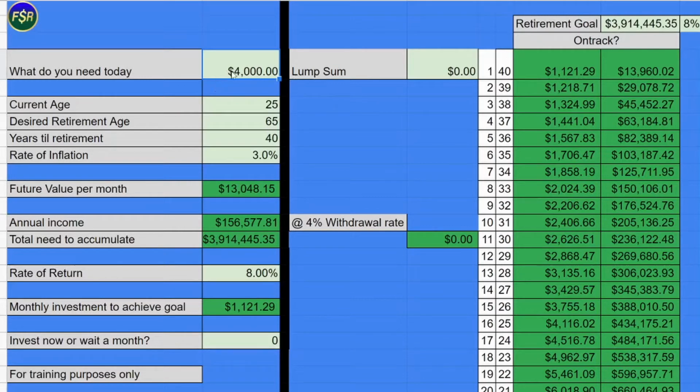So let's say that somebody needs $4,000 a month. Now if they were 25 years old today and they wanted to retire at age 65, that's 40 years that they have until retirement. Now based on inflation of 3%, which is, inflation has averaged between 2 and 4% for decades, maybe 1 to 4%. But an inflation rate of 3% is a very reasonable rate of inflation. And even if we've overshot it, I'd rather have too much money than not enough. In 40 years, what $4,000 pays for in expenses today, you're going to need $13,048.15 to have the same buying power.